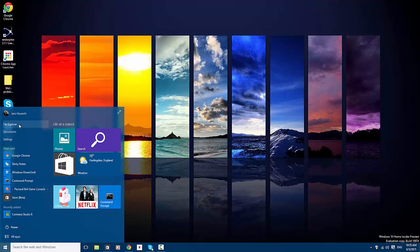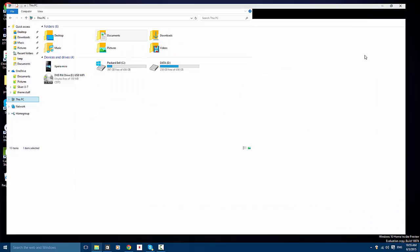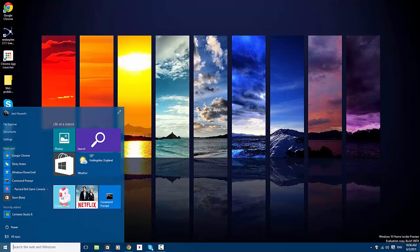Okay, so we're going to go to this PC. There's a new layout. It's not called my computer anymore, it's called This PC. A lot of icons have changed. I don't believe these were in Windows 8. I stuck to Windows 7 because I didn't really feel like going over to Windows 8. But if you're thinking of going over to Windows 10, definitely you should. It's amazing. It's really good.